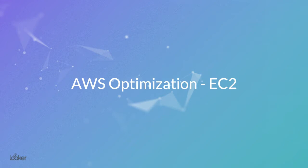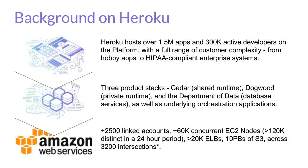Hi guys, Taylor again. So today, for Heroku's bit, I'm going to talk a little bit about AWS optimization focused on EC2. Before I get there though, a little bit of background on Heroku. We run a platform as a service hosting over 1.5 million apps, 300K active developers, and app profiles that range from simple mom and pop app shops or simple developer apps to complicated HIPAA compliant enterprise systems. And we do that with 3 stacks: our shared runtime, our private runtime, and our database services, as well as all our underlying orchestration applications.